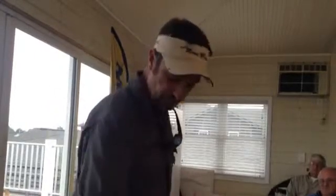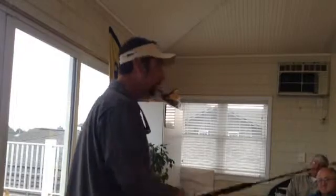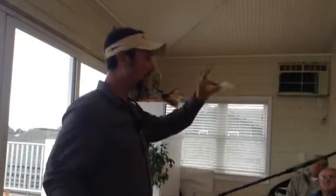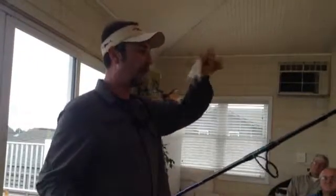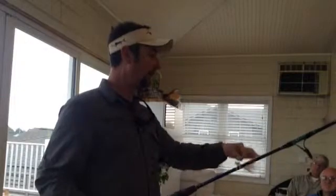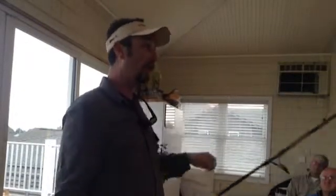Now, this rod here, rigged up with a bucktail, is a little different. I've got my little fancy loop knot right there, and there's a bunch of different names. I call it a mirror lure knot. You see how it's tied with a loop on there? And it does give your bucktail a little more action. Nothing wrong with that, it takes a little longer to tie.